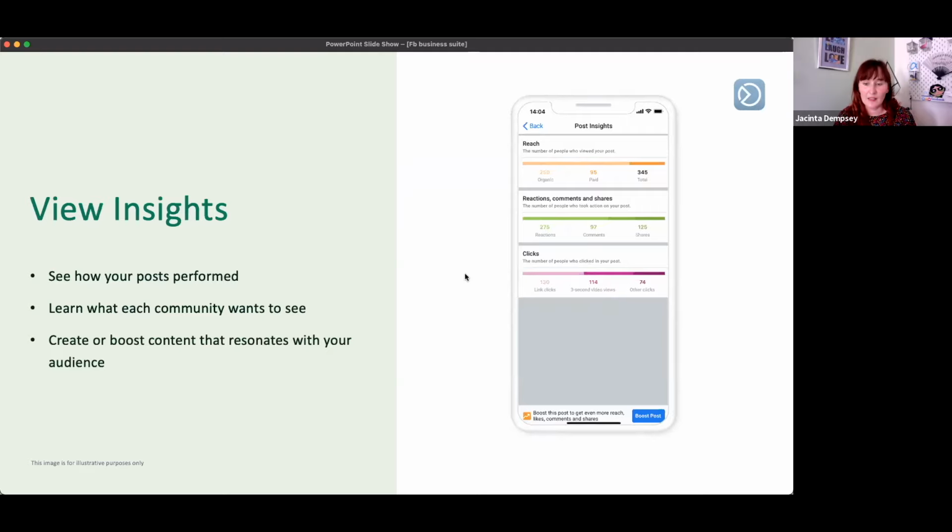And then if you come in here and you haven't done a paid promotion on it previously, and you say, right, well, this is doing really well. I think this content is really great and it resonates well with my core audience. What you can do is select a little boost post button down in the bottom corner, and then you can set up a boost within that to really help promote it.